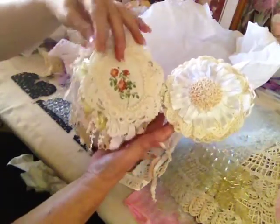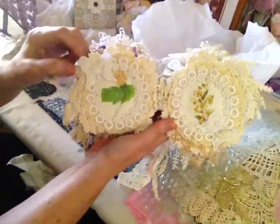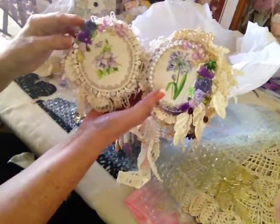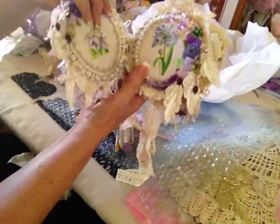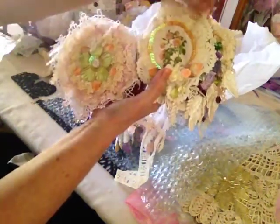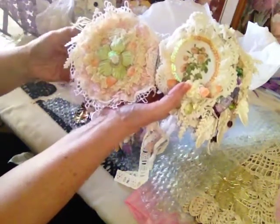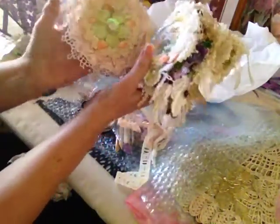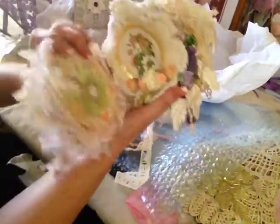Well, she's certainly getting a big entry for this. Those are just magnificent. Jeanette, you outdid yourself, really. And I just love it. I love all this fabric and lace and dangles, and I have to study it. And then look how thick this first one is. Let's see how she put it together.